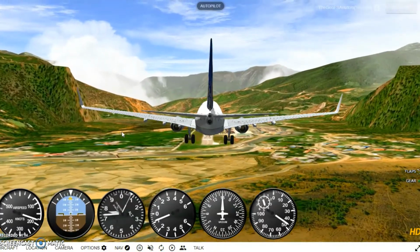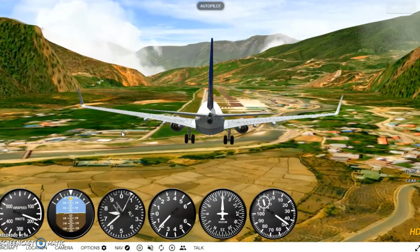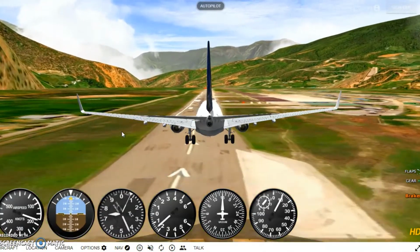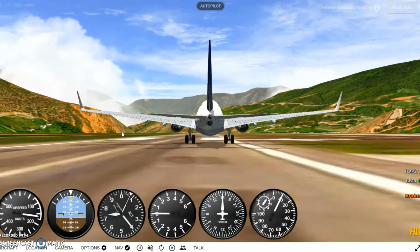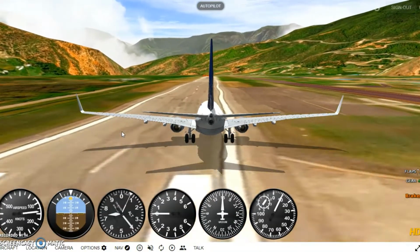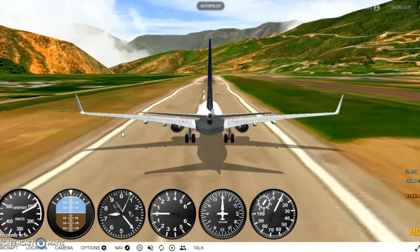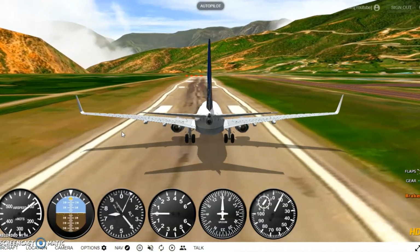Interesting, interesting. Whoa. Brakes on. Okay. Oh, jeez. Okay. Well, that was partially my fault. Very interesting runway here. We'll try takeoff now.